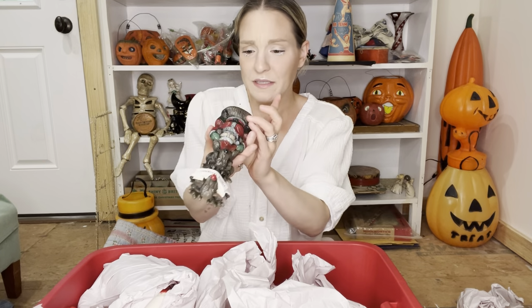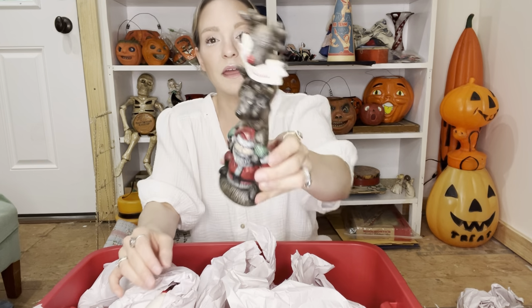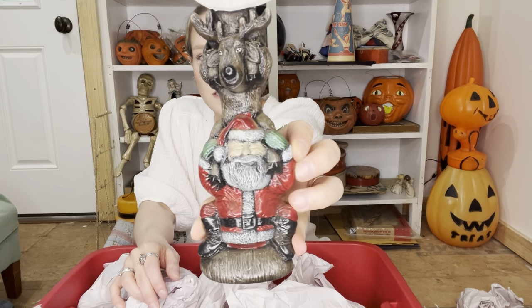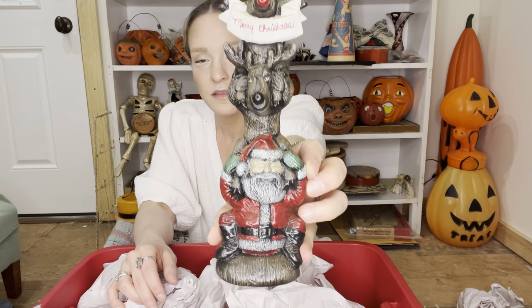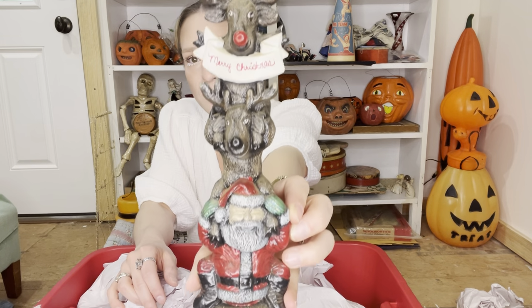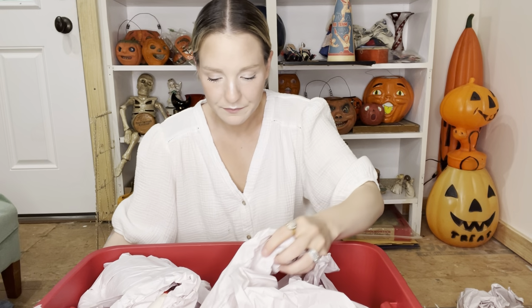Here is a Christmas totem pole. It appears to be a hobbyist piece. It says, Merry Christmas. Geez, Santa, about to strain something. That person did a really good job though, painting that. Lot of details.